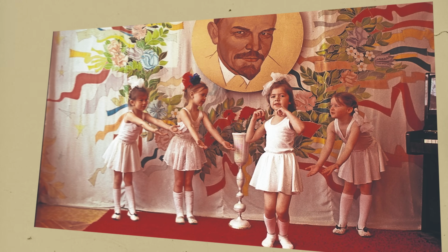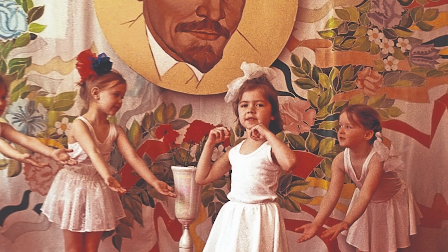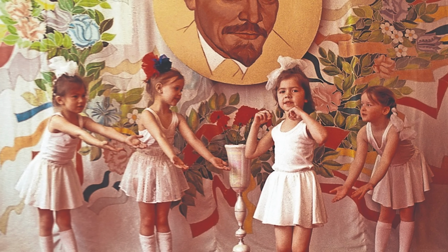Children perform at a kindergarten in the Soviet Union, dressed in colorful clothes and costumes. The performance takes place in a decorated room with family members and teachers watching.